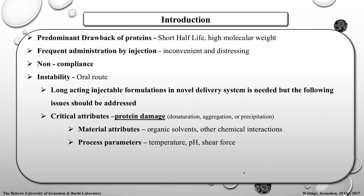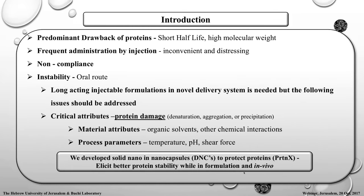There are various attributes, but the critical attributes include protein damage, as I mentioned, and loss of protein activity, which may be because of denaturation, aggregation, or precipitation. And there are various material attributes and process parameters. Therefore, we developed a nano-in-nanocapsule, that is, a double nanocapsule technology to protect proteins, to elicit better protein stability during formulation preparation, and in its in vivo efficiency as well.